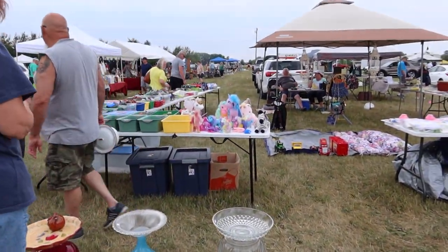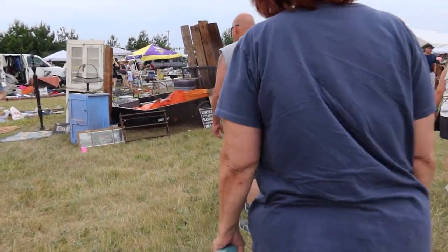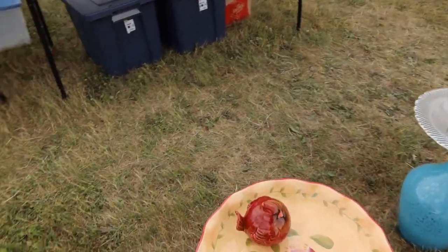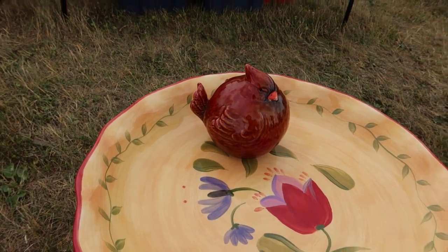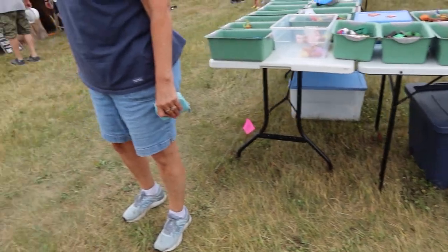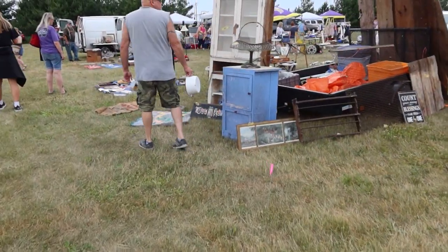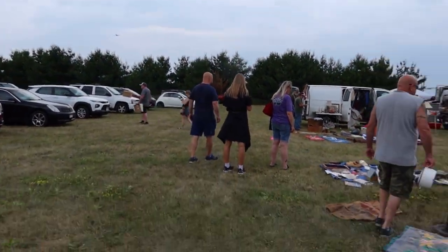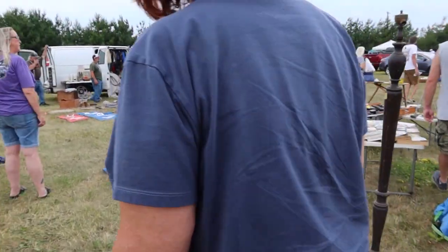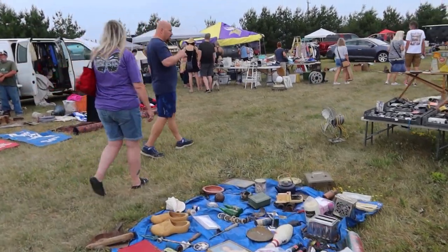All right, so we are in the antique section here. Let's see what we can find. Oh, there's a bird bath. That is awesome. Cool little cardinal. Looks like a chunky boy like me. And we are next to an airplane runway, your local one, so it's kind of cool. But the fun thing about these places is one man's trash is another man's treasure, so you never know what you're going to find.